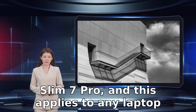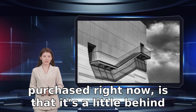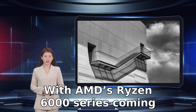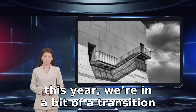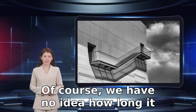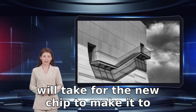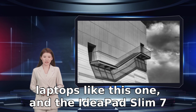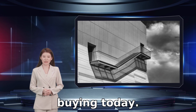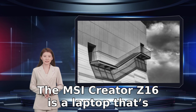The biggest caveat with the IdeaPad Slim 7 Pro, and this applies to any laptop purchased right now, is that it's a little behind the curve in the CPU department. With AMD's Ryzen 6000 series coming this year, we are in a bit of a transition period. Of course, we have no idea how long it will take for the new chip to make it to laptops like this one, and the IdeaPad Slim 7 Pro is fast enough that it's well worth buying today.